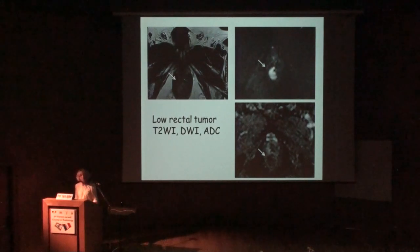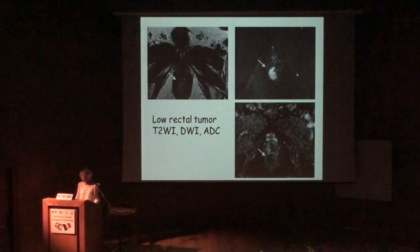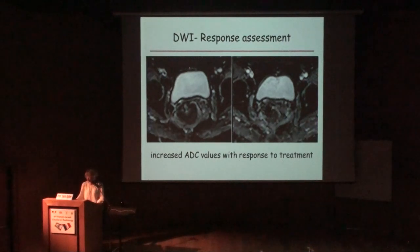So this is just an example of a patient with a low rectal tumor. We see the rectal tumor, we saw it earlier, and see how the diffusion makes it much easier to spot. It's not very nice imaging, it's blurred a little bit, but you can really see the tumor and the low ADC value. Now we give treatment, and first of all the mass gets smaller, and if you look very carefully, the low ADC is a little bit higher, so it means response.